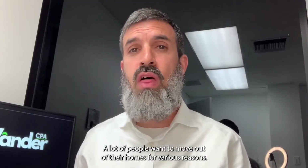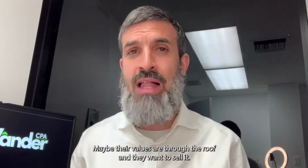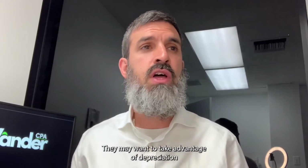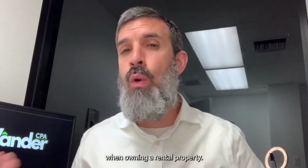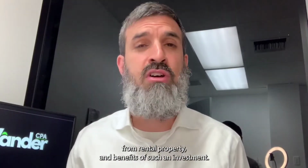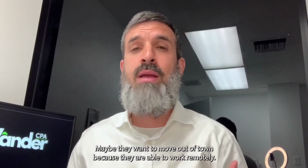A lot of people want to move out of their homes. Their values are through the roof. They want to be able to sell it. They want to take advantage of the higher depreciation of owning a rental property. They want to have the cash flow from rental properties. They want to maybe move out of town because they are able to work remotely.